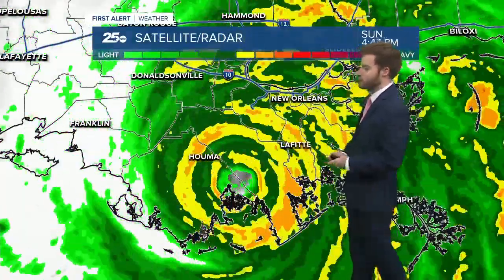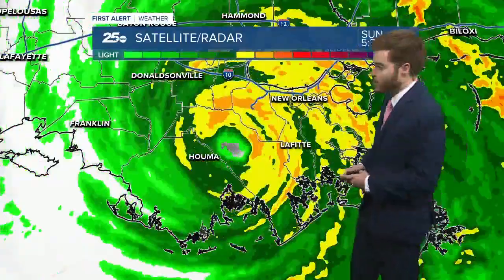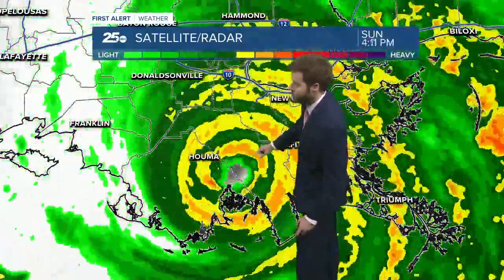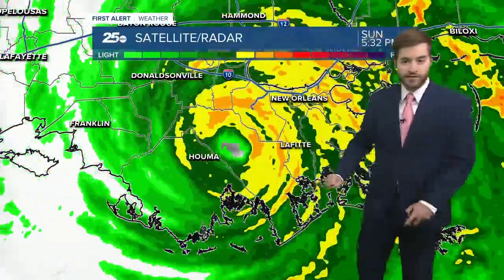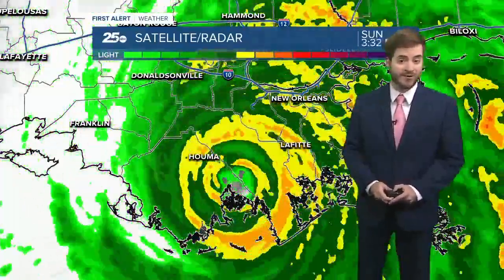We're going to zoom in a little closer and switch over to the radar view. So this is what the New Orleans radar is seeing at the moment, and there is Houma, which is really getting battered by the eye wall right now. You can see those concentric rings, very powerful. Extremely strong winds within this hurricane, which at last check was still at about 130 miles per hour sustained with even higher gusts.